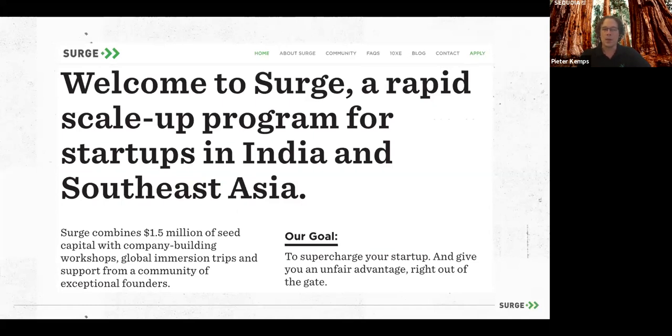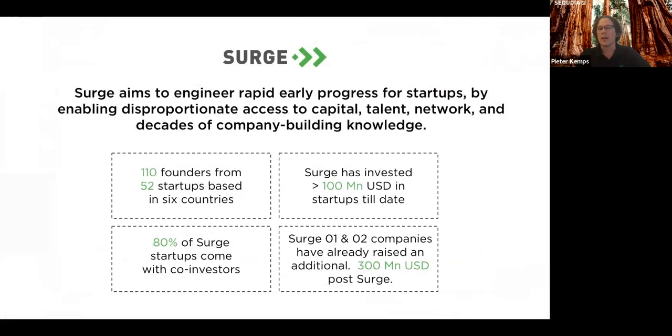And Surge, we call it the rapid scale-up program. But if you think about it, what we're trying to do is engineer rapid early progress for startups by enabling disproportionate access to capital and talent and networks and company building knowledge that we have accumulated over 48 years, since 1972, of backing companies, quite a few of which have become successful.